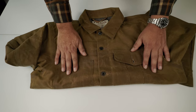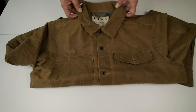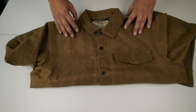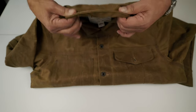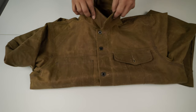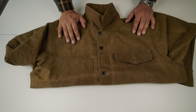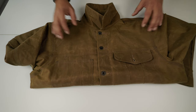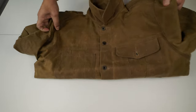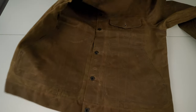Then the difference is in the pocket, in the way the hand warmer pockets are attached. The color is a simple stitch color, simple. The canvas they use is the tin cloth, 14 ounces per square yard. Let's see the back.